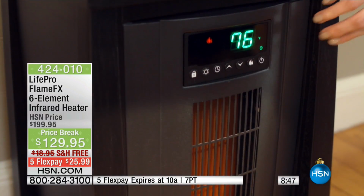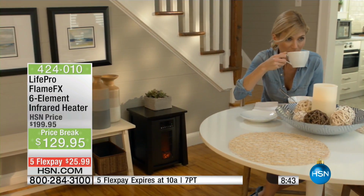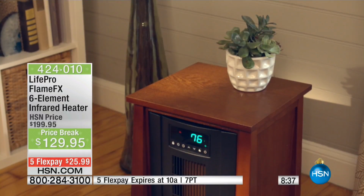And I want to walk you through the 8 different buttons on the front here, because it couldn't be any easier to operate. And you do get not one, but 2 remotes, because if you're like me, I lose the remote or misplace it once in a while.